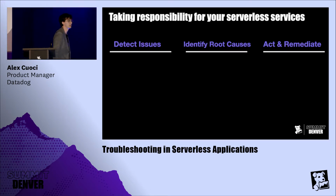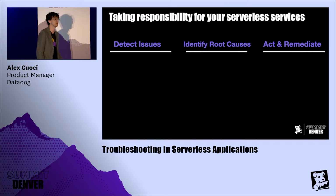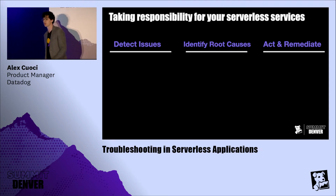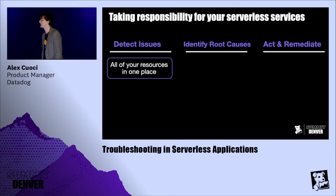So how can you take responsibility and ownership this time for your serverless services? How do you make sure that you are able to detect issues in real time across all the technologies we just saw? How can you quickly identify root causes of those issues? And then finally, how can you make sure that you're taking quick action and remediating and making sure that your systems are going back to being healthy? So I'm going to do a quick overview of a number of new features in the serverless monitoring product that help you do just this and that we worked with our customers to come up with. The first is around detecting issues and making sure that you can see all of your serverless resources in one place.